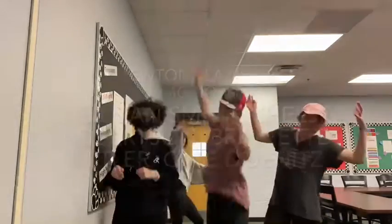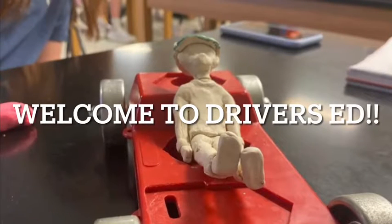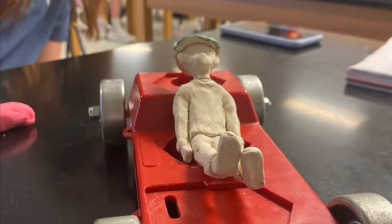Newton's laws. Ow! Welcome to Driver's Ed class. Today we are going to be talking about the dangers of having large vehicles on the road by showing a variety of tests with crash test dummies.